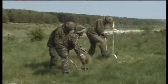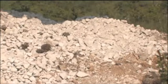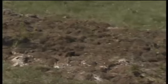When digging battle trenches, remember to de-turf, strip off the topsoil and keep it separate, and then remove the chalk layer. When backfilling, return the materials in the reverse order.